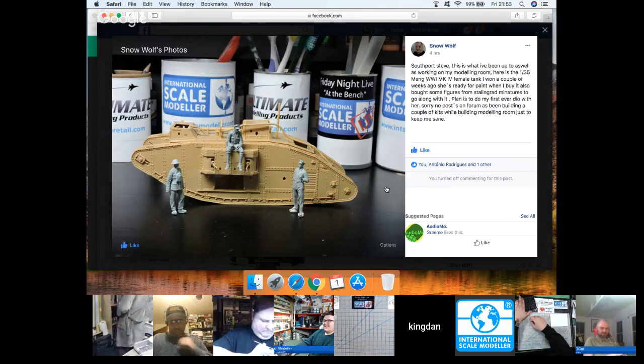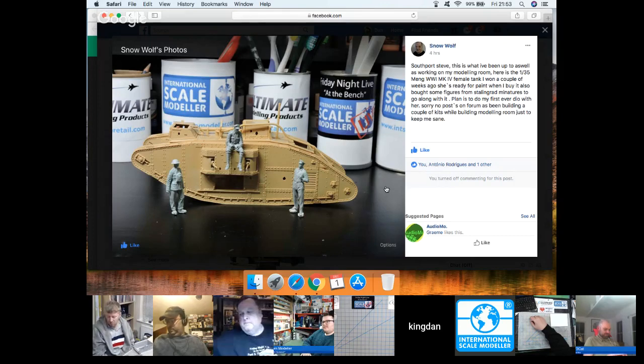And this is a 1/35th Meng World War One Mark IV female tank that he won a couple of weeks ago, and she's ready for paint. Excellent. He also bought some figures from Stalingrad Miniatures to go along with it. The plan is to do his first ever diorama, with posts on the forum as he's building a couple of kits while building his model room, just to keep him sane.